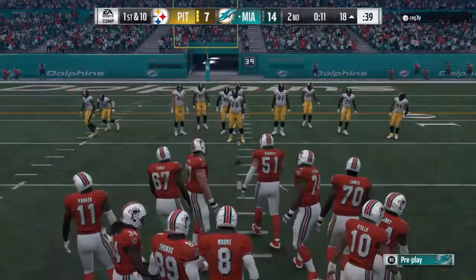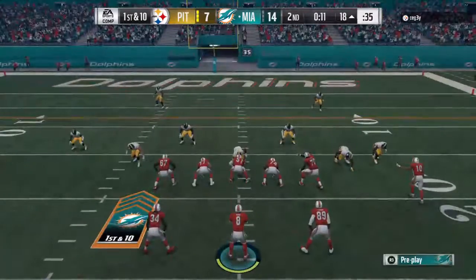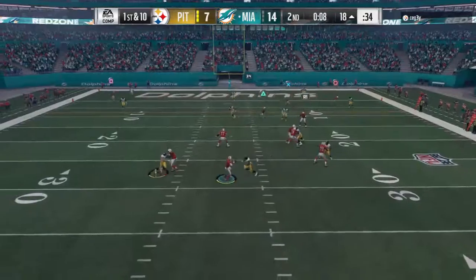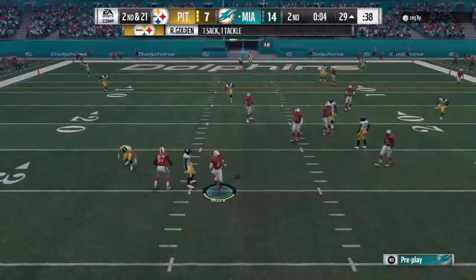Offense comes to the line now, 1st and 10. From the gun, Moore. And they're going to get him. He's sacked back around the 28.